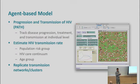Using this agent-based model, we were also able to replicate some of the transmission network features and clustering in our national HIV surveillance systems, where we see a lot of the infections happening in the same place with a clustering effect. So you will see a huge cluster of 100 people that were mostly infected in the last 6 months to 1 year. So what we're trying to do now is to use our simulation model to replicate that feature and test out cluster-based interventions, and hopefully we can use that whenever there's an outbreak of HIV in the future.